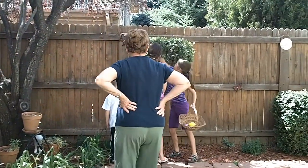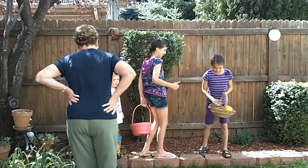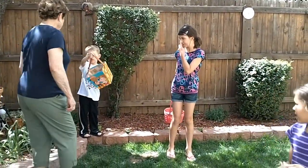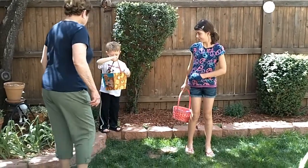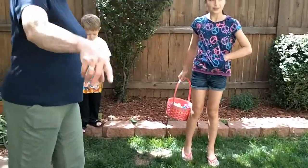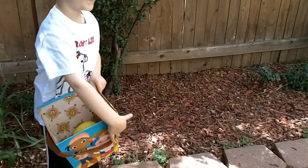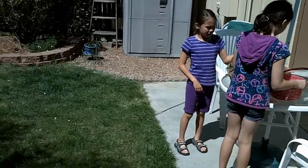Kanan's found it. All right. Good job, Katie. Is that all? Yep, that's all of them. That's okay, because they're empty now, bud. You got two big ones. And they're empty now. There's nothing in them. You guys already got all your candy out of them. We're just finding them for fun. Okay, leave them all on the table. We'll hide them again.